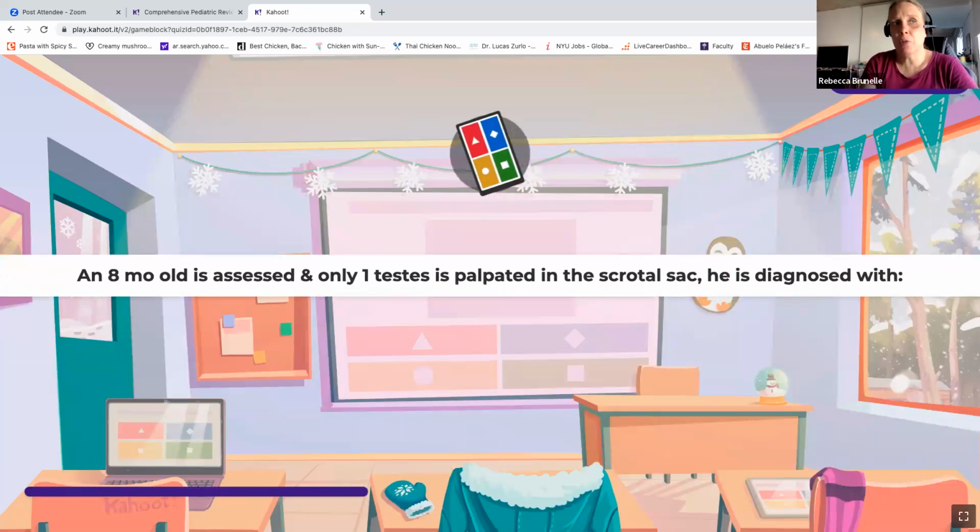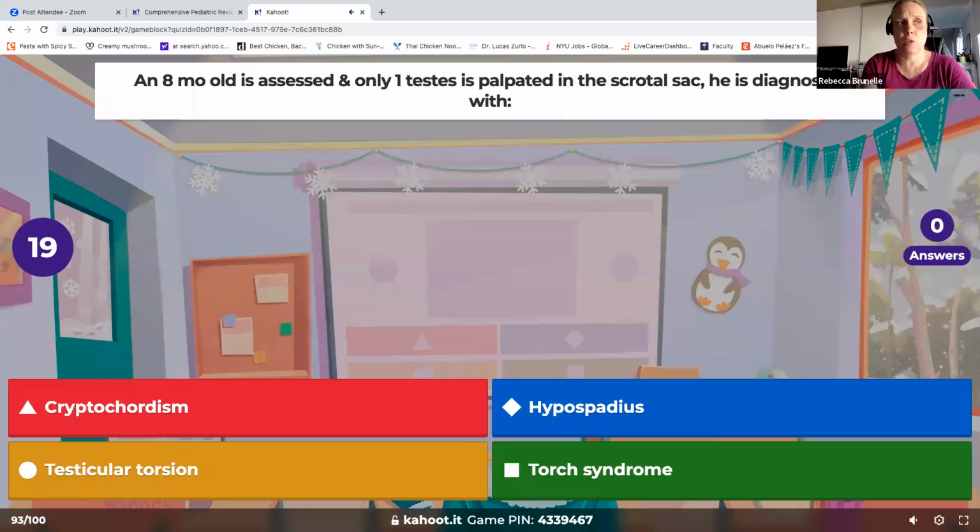An 8-month-old is assessed and only one testis is palpated in the scrotal sac. He is diagnosed with cryptorchidism, testicular torsion, hypospadias, or TORCH syndrome.